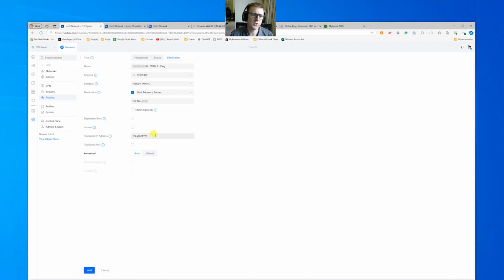This is the IP it's going to relate to. And as you can see here, I've got some options if I want to exclude this from the NAT, and to send this out to remote logging, which is set up in your settings if you've got an off-box syslog server. So I've now created this destination rule. I'm going to put this back to ICMP.